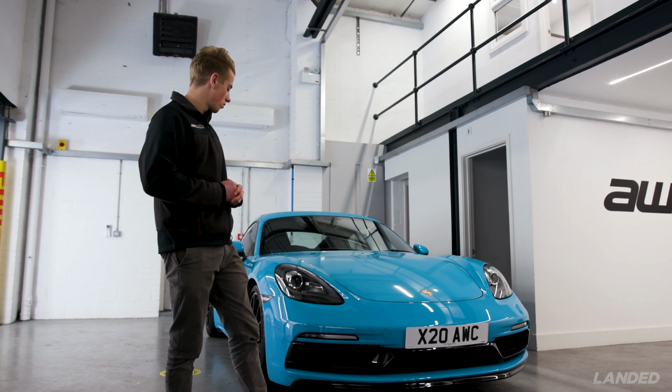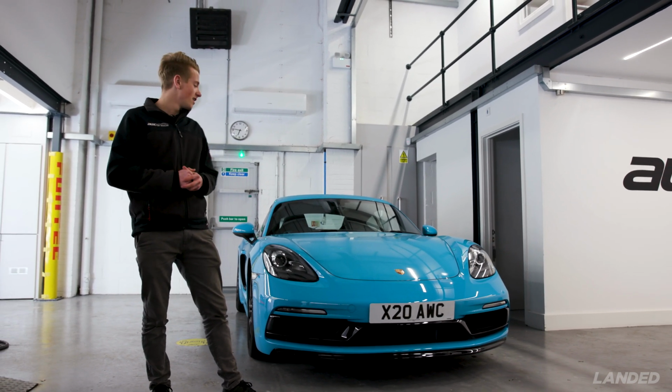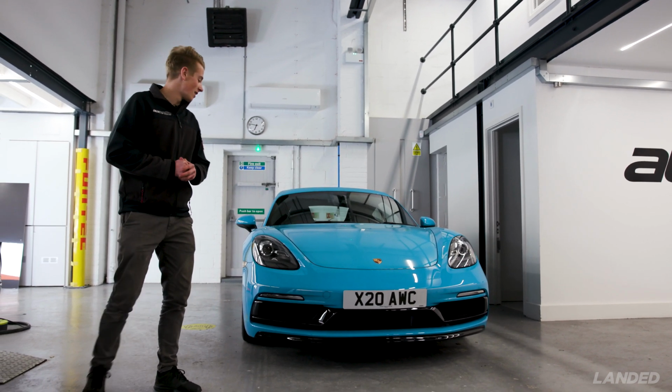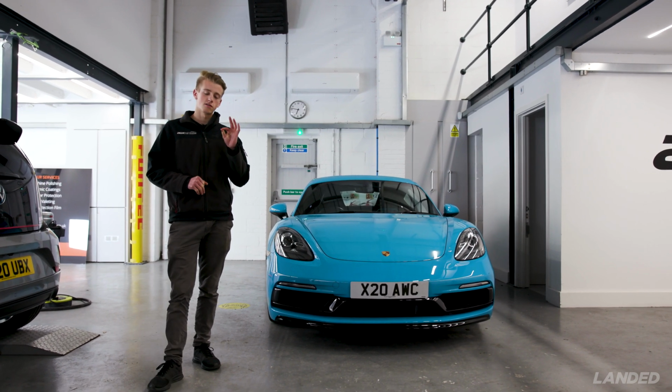So 6-speed manual, Cayman S, really, really love the car, my favourite car to date, and there's been quite a few. So yeah, really, really enjoy it, brilliant car, great colour, good contrast, and drives really nice.